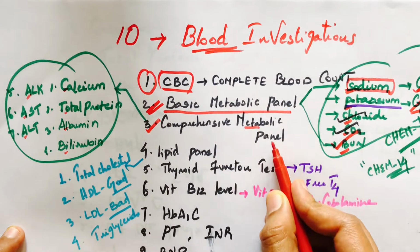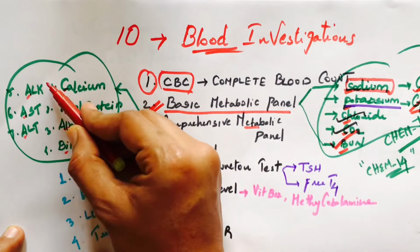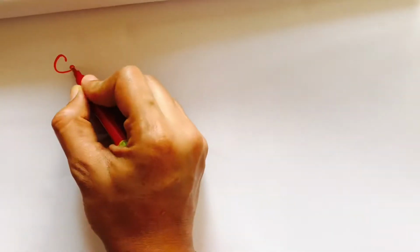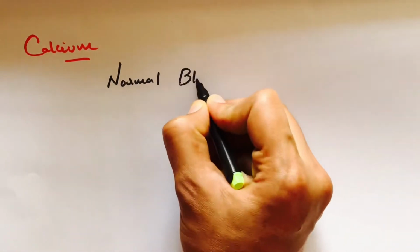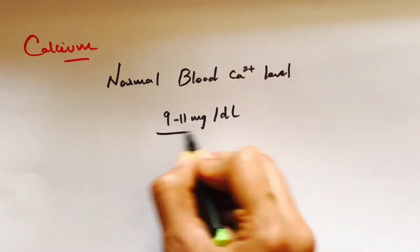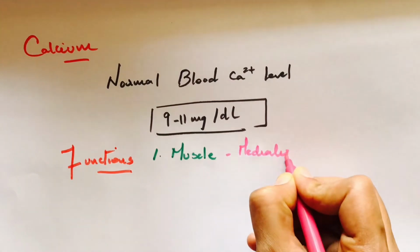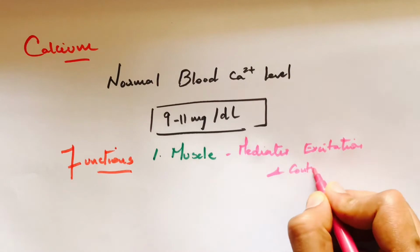The next component in common blood investigations is the comprehensive electrolyte panel, which contains calcium, protein, bilirubin, alkaline phosphatase, aspartate, and alanine transaminase. Now moving on to calcium. The normal blood calcium level is 9 to 11 mg per dl. And a few functions of calcium: in muscle, it mediates excitation and contraction of muscle fibers.